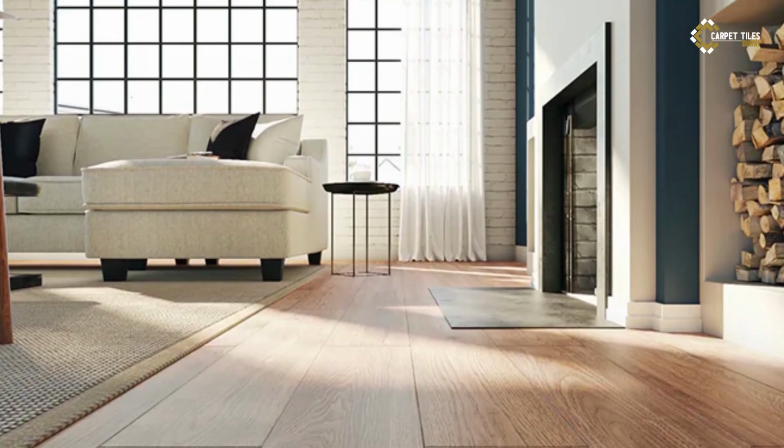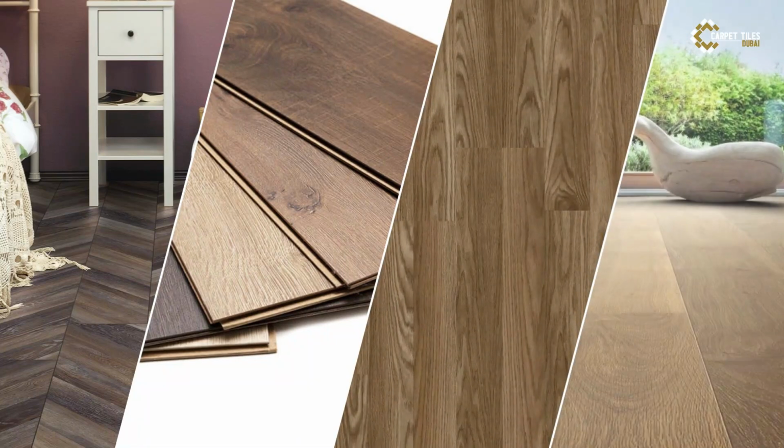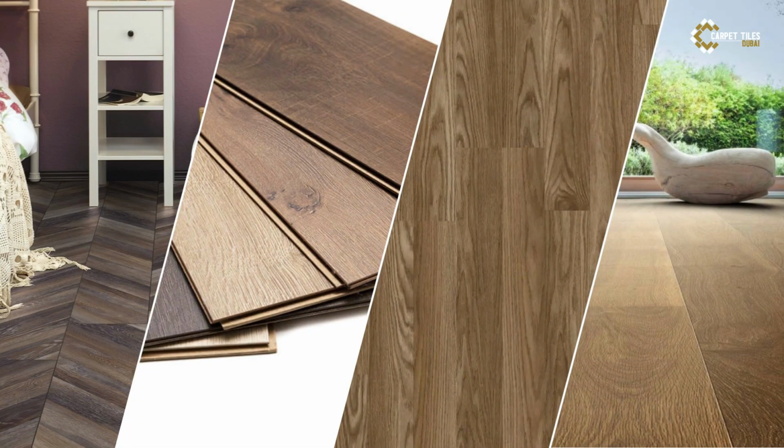Let's get started. Types of laminate flooring. Laminate flooring comes in a wide array of styles, textures, and finishes, catering to every taste and budget.